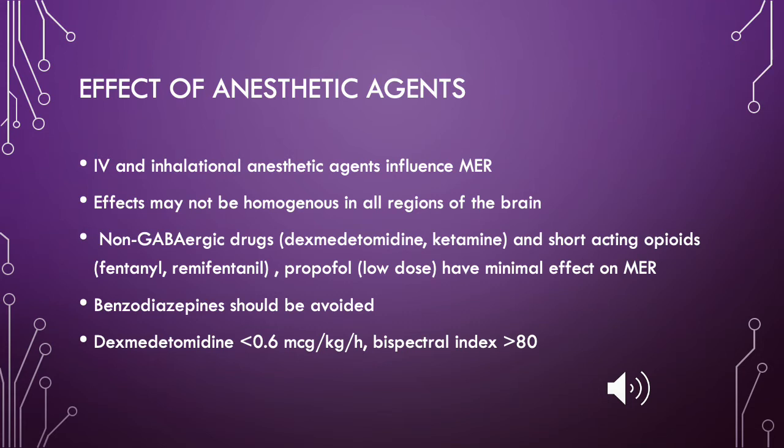Propofol, although it attenuates microelectrode recording, has been used successfully. Benzodiazepines are direct GABA agonists that can abolish the microelectrode recording and macrostimulation testing, and also cause respiratory depression and impairment in consciousness, therefore should be avoided.